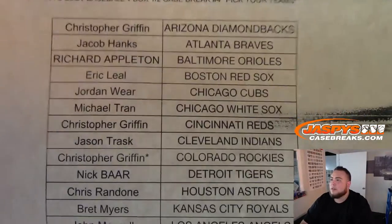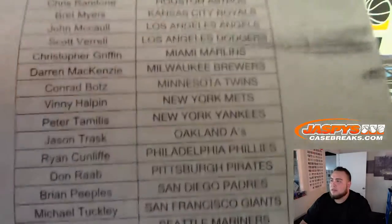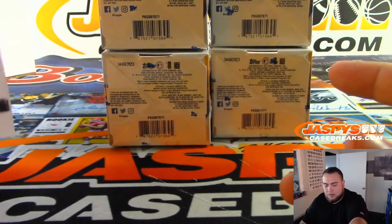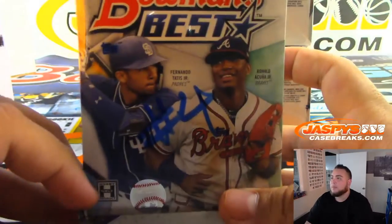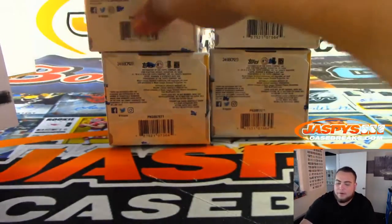Number four, Christopher getting the last spot, the Rockies. All the way down there to Carter with the Nationals. Here we go. Looks like Joe numbered all these boxes four, so that way we know that these are from the same master case.